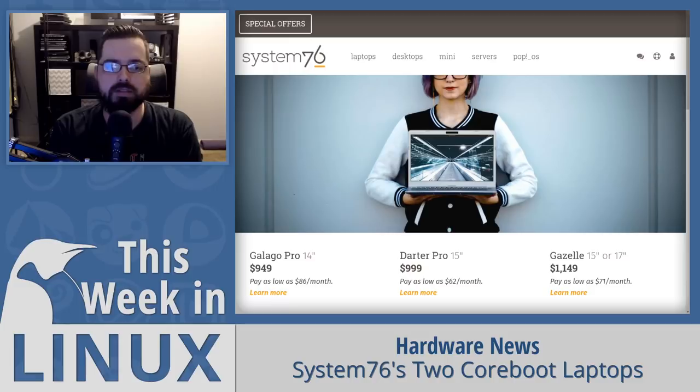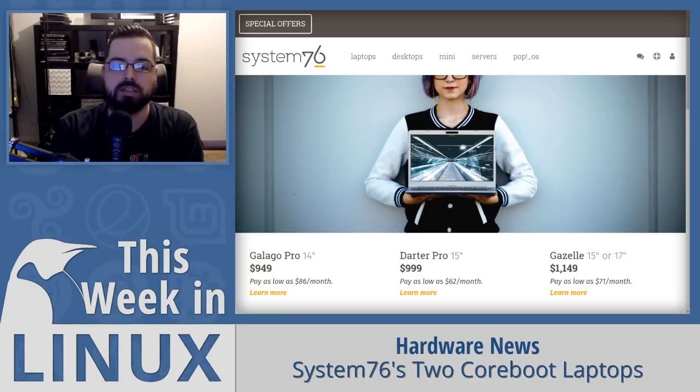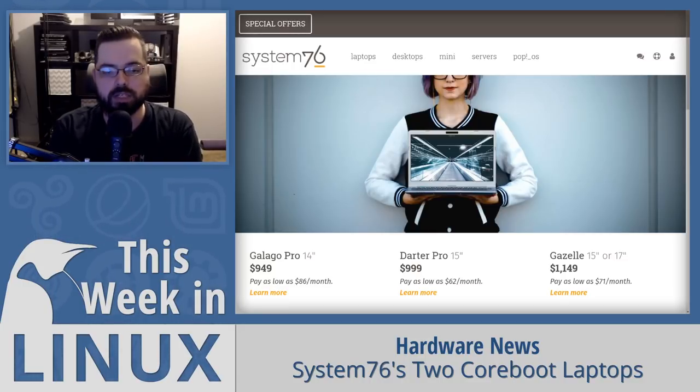And System76 is quoted to say, "Our lightweight open source firmware gets users from boot screen to desktop 29% faster. And they're also removing unnecessary features from the firmware, such as network connectivity and execution environments, which also decreases the potential for vulnerability, meaning users who upgrade to the new laptops will benefit from the increased security."